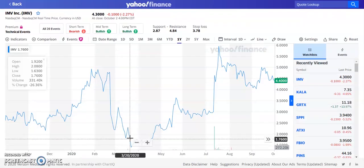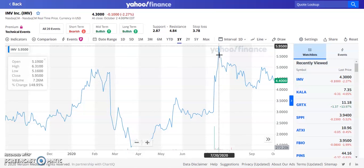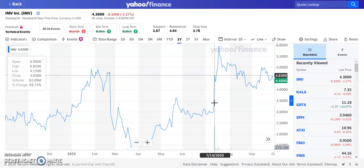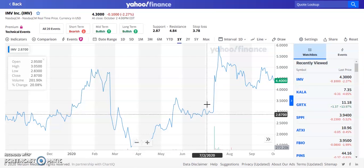IMV right here, when the Rona started, the stock was trading at $1.48. So it's made over about 200% gain. Made a high here about $6. It jumped here on this spike from $3 to $6. 100% gain. It had great volume. 62 million shares traded right there. Usually it trades a couple 100,000, under 200,000 shares a day.